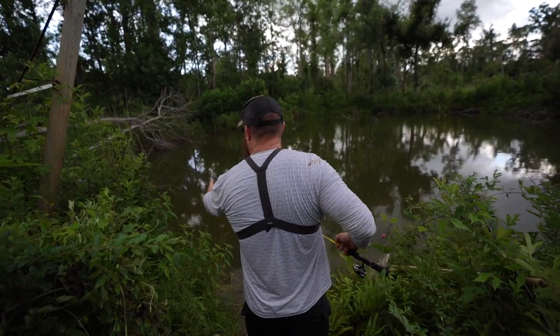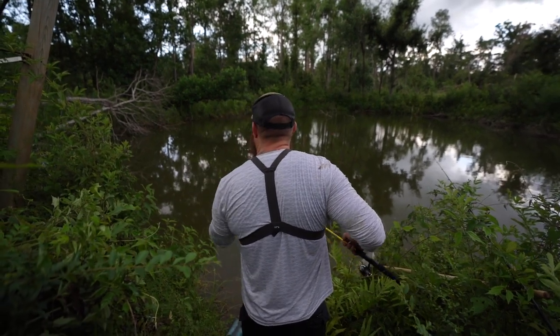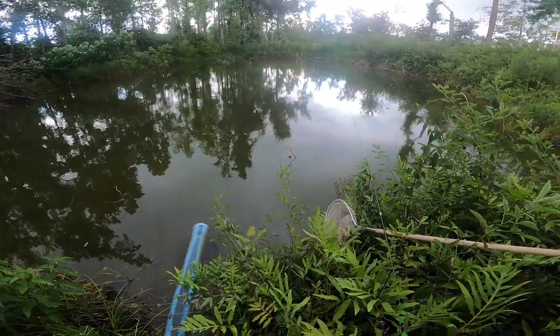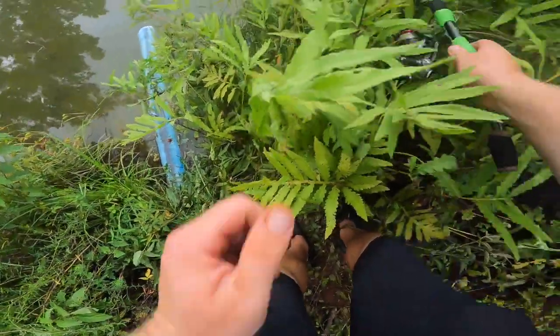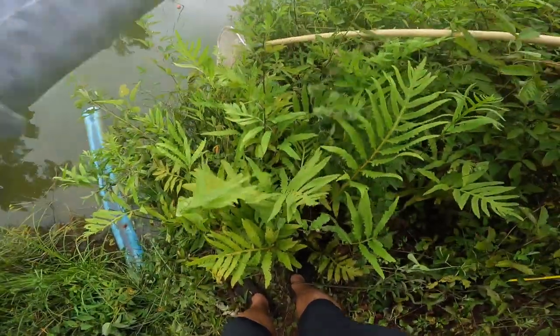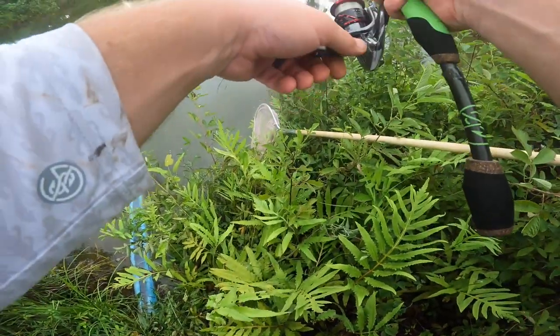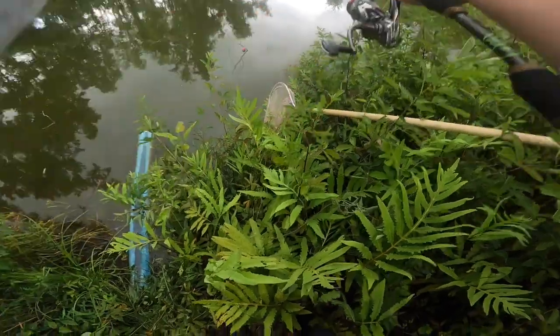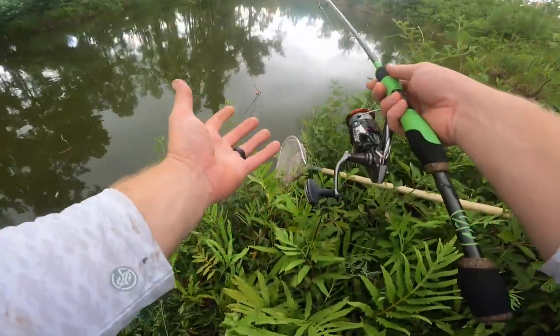I knew I was going to catch that bass, man, if I kept at it long enough. Yeah, he hit a bare hook, man. That is nuts. Yes. Come on, hit me. Yes, yeah, something's working on him. Oh, Badge, he's getting hit. He's getting murdered. Oh, God. Come on, eat him. Eat him.